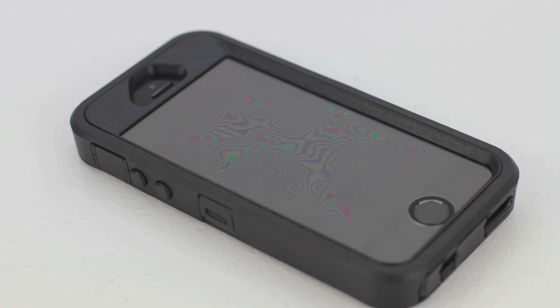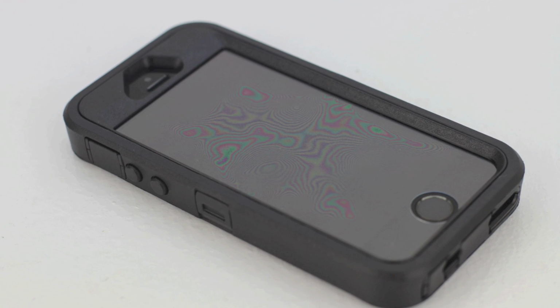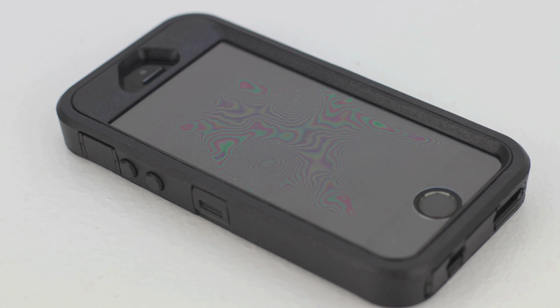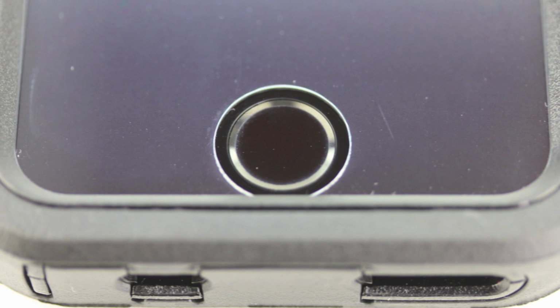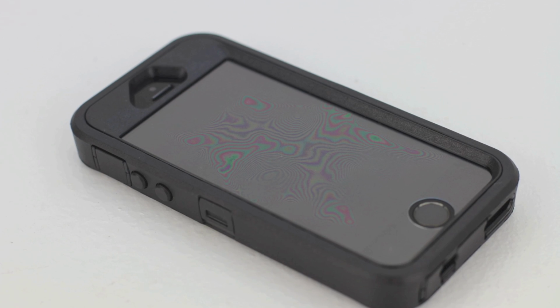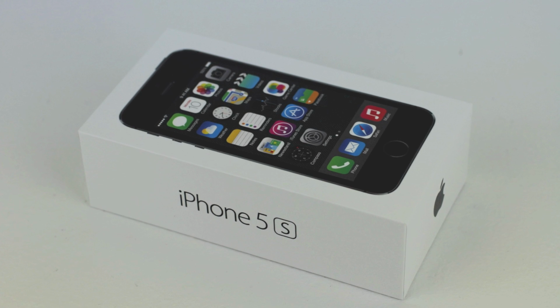If you already have an Apple iPhone 5S and you're interested in purchasing a case, I highly recommend the Otterbox Defender Series case for the Apple iPhone 5S. This particular case is a 100% protective, rugged case that comes in a 3-layer design with a built-in screen protector that has a cutout for the Touch ID fingerprint scanner system that Apple has implemented on the iPhone 5S.